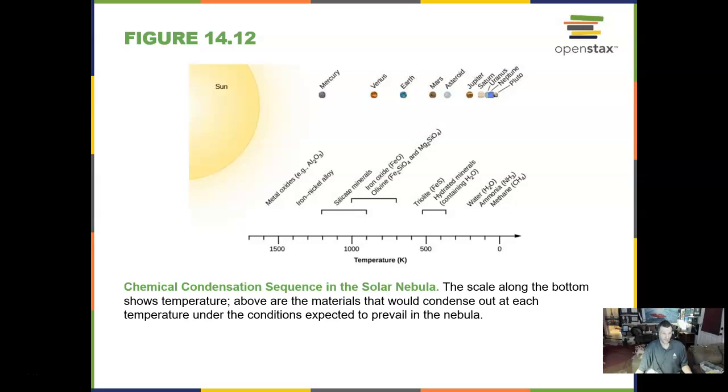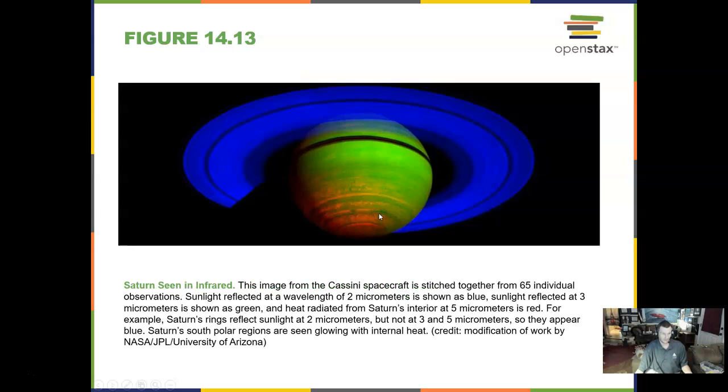Throughout the solar system, we find a variety of chemical compositions, from metal to ice. Saturn, seen in the infrared, so beautiful. We can see warm patches at the South Pole and the blue icy rings. They are cold and infrared.